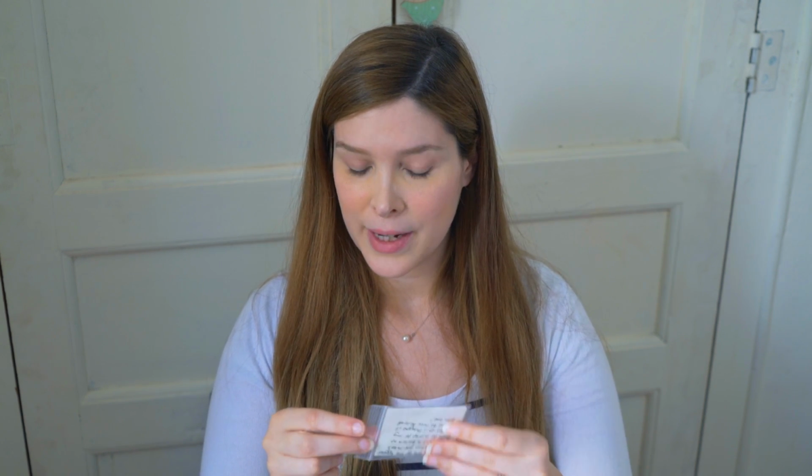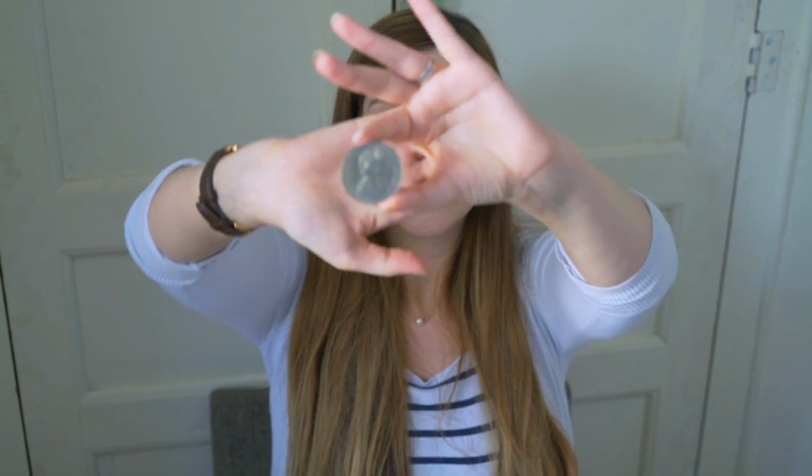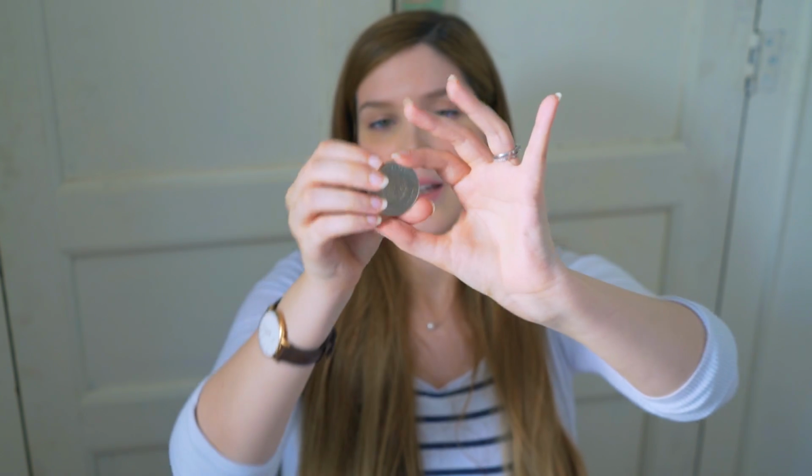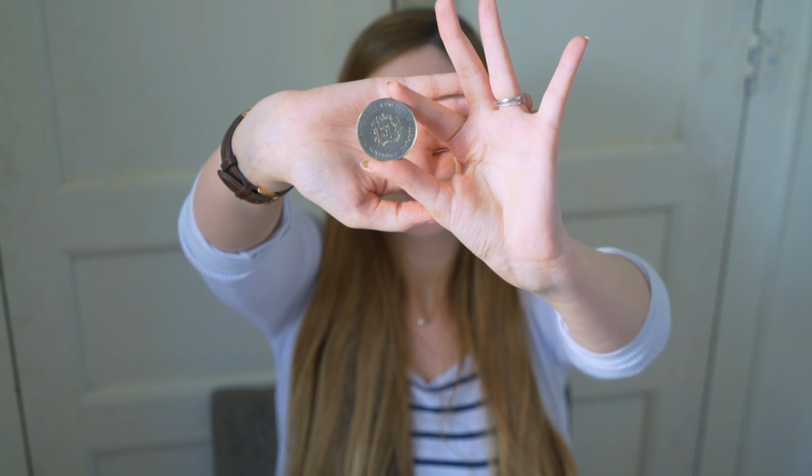And so she sent two. The first one is a crown coin, and it's very big. It looks like that, and like this. It's very big, super big. And there's a little note, like always. And it says, crown coin.